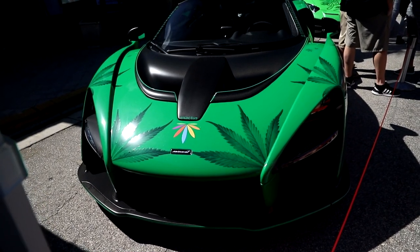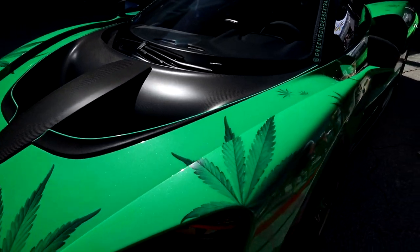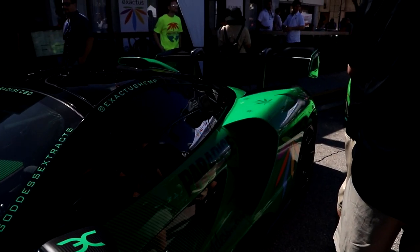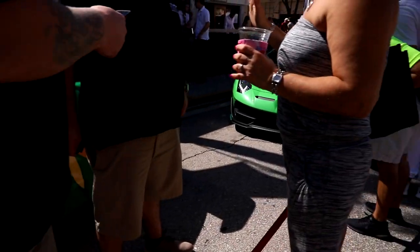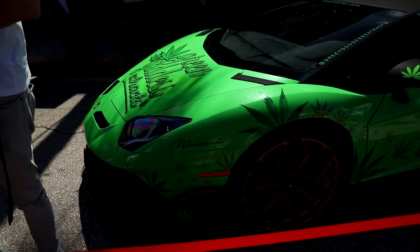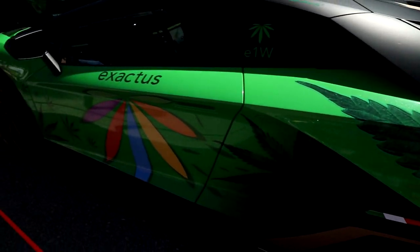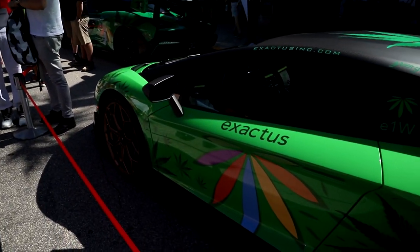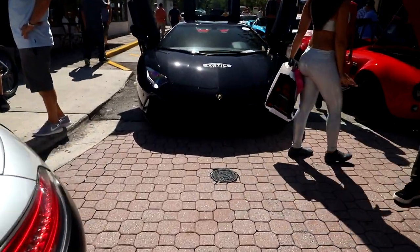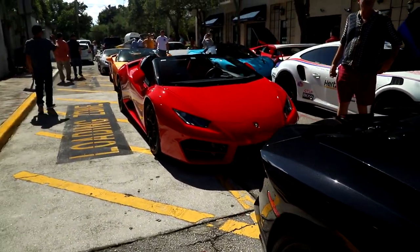Oh, this thing is interesting. Metallic green paint is cool. Yeah, this thing's different for sure. And we got an SVJ. It's cool. Yeah, 40 from yesterday's back. More cars that were there yesterday. Yeah, Aventador. Hurricane.